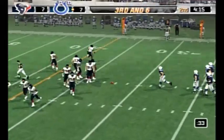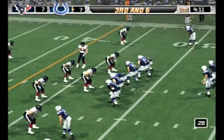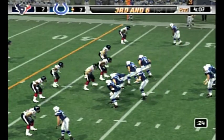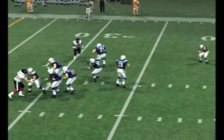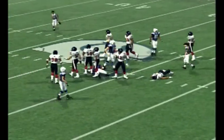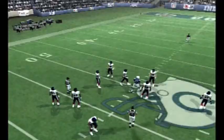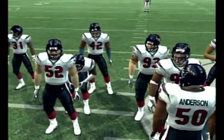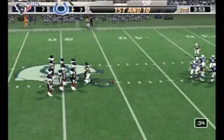Third and six. Manning scans the defense from the gun. Drops back. Throwing, and it's caught. Earl comes up to make the play. Through the air they go, and they finally earn a first down. It's first and 10.